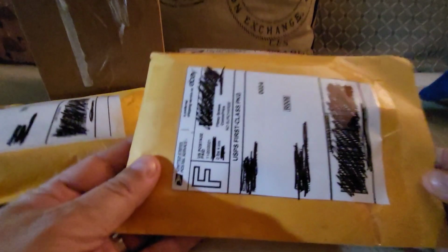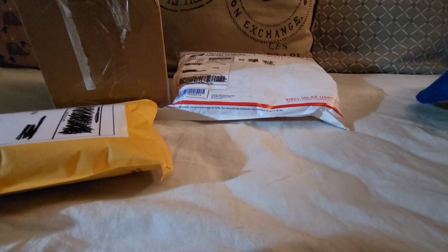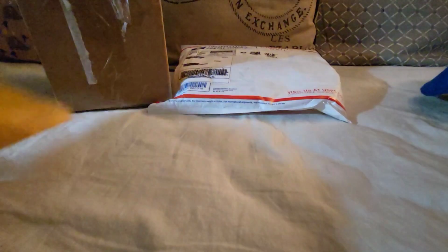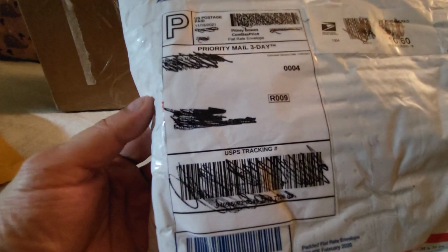I have one padded envelope here, another one here, and I'm not exactly sure what's in all these. I didn't really look. I literally got my mail when I got home, and I hopped up here to make this video. And then this is that one from Probstein. I definitely know what this one is. We'll save that for last. Might have got a couple cards from Probstein, I'm not sure, but definitely the highlight will be the leatherbacks.